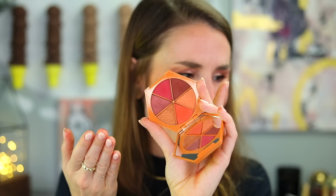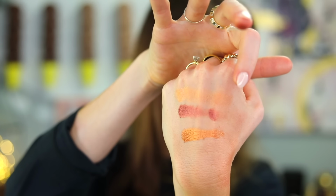And that is such good news for a lot of people because there really aren't a lot of eyeshadow palettes in this colorway. You know what I mean? Not only is it orange and purple, which don't seem like they should go together, but the purple actually shifts orange, and the orange shifts kind of pink. They all go together really beautifully in a way that you would never expect.